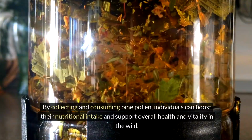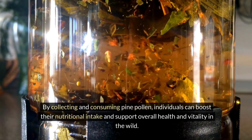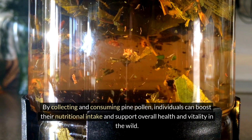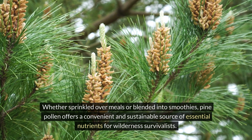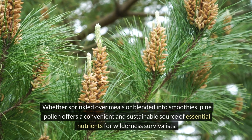By collecting and consuming pine pollen, individuals can boost their nutritional intake and support overall health and vitality in the wild. Whether it's sprinkled over meals or blended into smoothies, pine pollen offers a convenient and sustainable source of essential nutrients for wilderness survivalists.